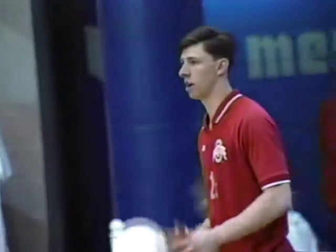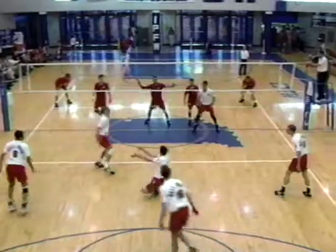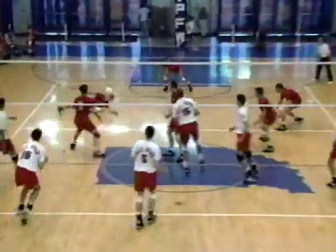Folks, you'll want to see it. I could say something, but we'll probably get in trouble, so I'll let it go. It's 1-3. Ohio State on serve.